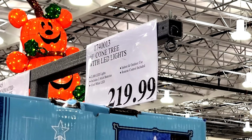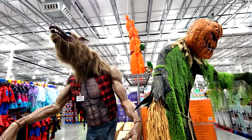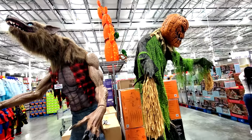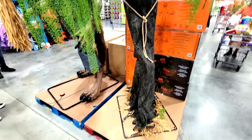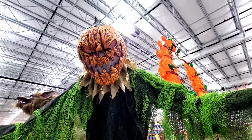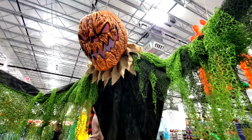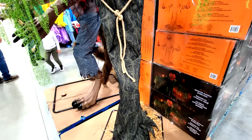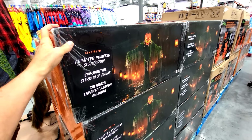Now, this is not on sale yet. It's $219.99. Here's Wolfie. He's $249.99. But the 7-foot animated pumpkin scarecrow here, he's only $199. This comes in a much better sized box.